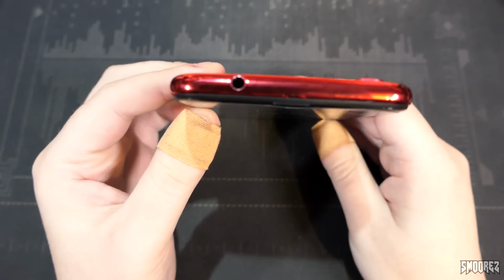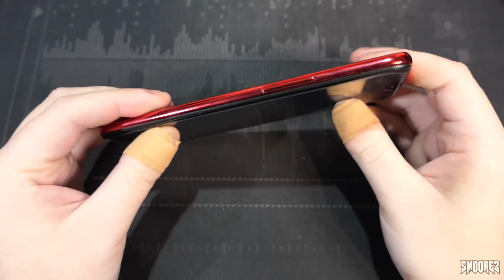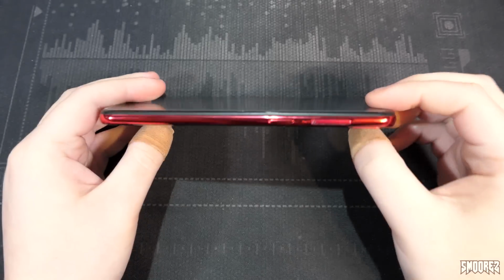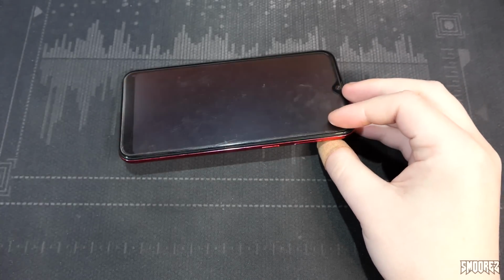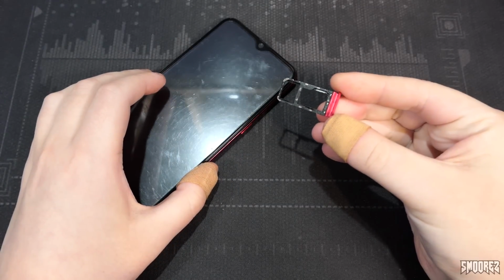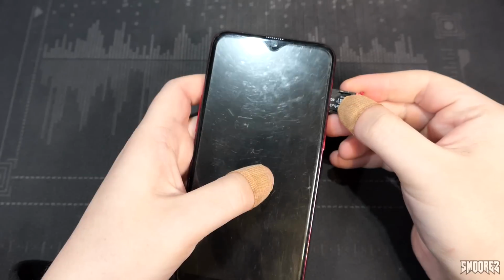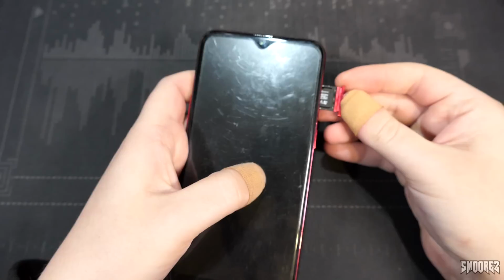At the top of the device, we have a headphone jack. And then going around the sides of the device, we have our volume rockers as well as our power button and SIM card tray just there. And we can pop that out, why not? It supports a nano SIM and a micro SD card, or dual nano SIMs if you want. We're going to put a SIM card and a micro SD card just in there.